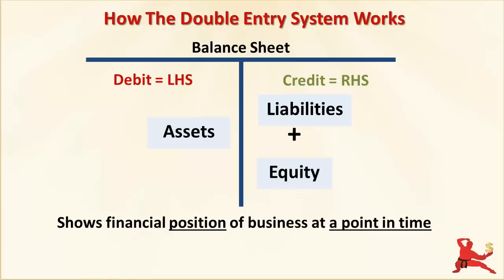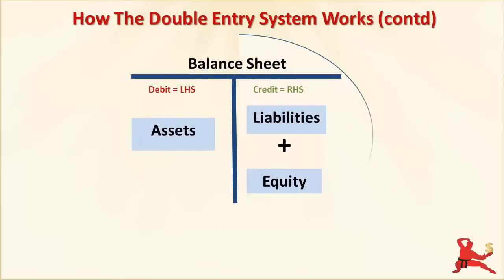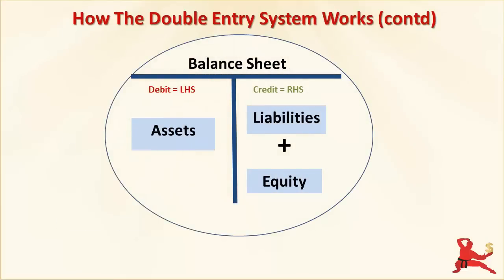Assets on the left-hand side, that's the debit side. So, increases in assets are recorded by a debit to the relevant asset account. A decrease in assets is done by a credit entry to the asset account. Liabilities and equity are on the right-hand side. That's the credit side. So, any increases in liabilities and equity accounts are recorded by way of credit entries. Any decrease in liabilities and equity accounts are a debit to these accounts. As you can see, what happens with liabilities and equity on the right-hand side is the opposite of what happens with assets on the left-hand side. Your business's balance sheet is a sort of an ecosystem. It must always be in balance. Assets must always equal the sum of liabilities and equity.